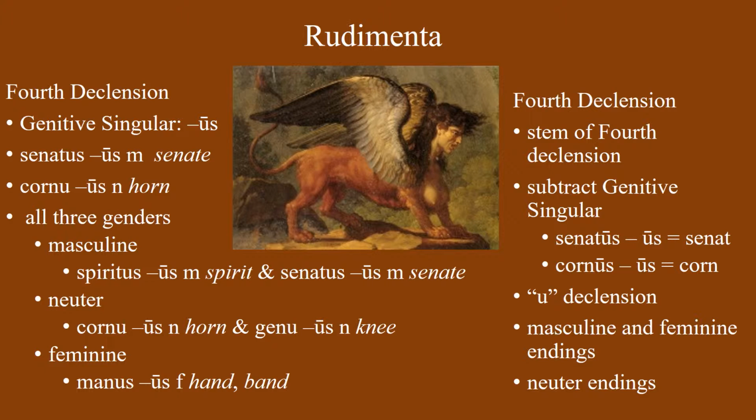I form the stem of a fourth declension noun by subtracting the genitive singular ending from the word. For example, the stem of senatus would be senat, and the stem of cornu would be corn. The fourth declension is often called the U declension because of how it is declined. The masculine and feminine endings are the same, while the neuter are slightly different.